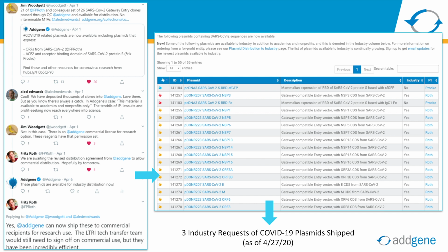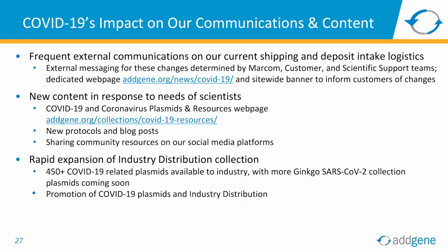We've also at Addgene been working with the search teams to improve how plasmids available to industry appear in our search results, again, to make this more visible to those new potential Addgene requesters. To date, we've had 3 industry requests of COVID-19 related plasmids that have shipped out, and we look forward to more of those as we continue to promote that these are available.